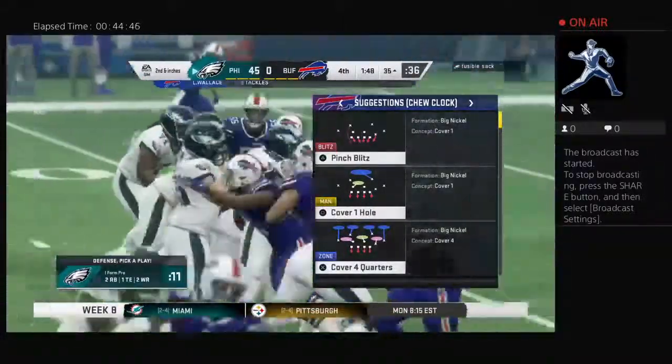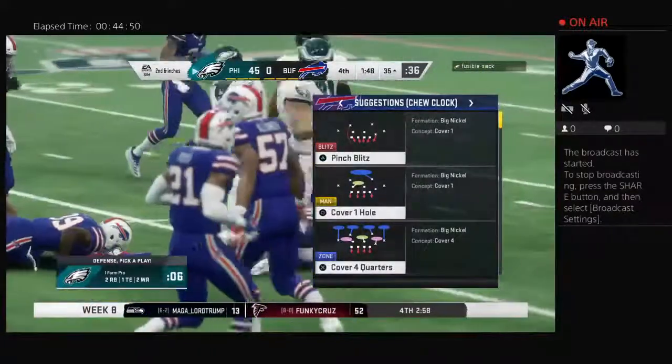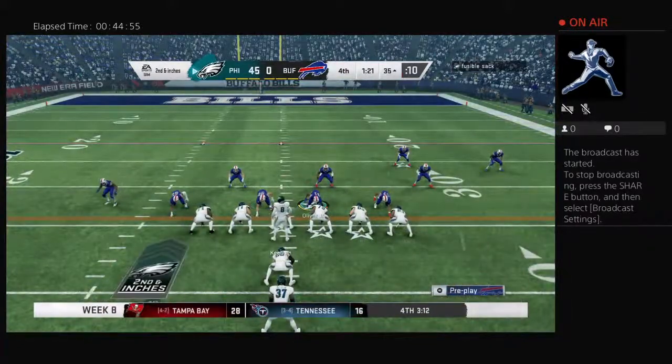Despite the blitz, they're still able to pick up a nice solid gain. The disadvantage of blitzing often alters the normal spacing and run fits and leaves creases like they were able to exploit right there. In your face.